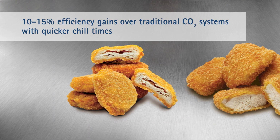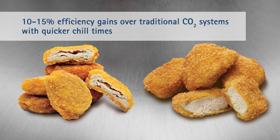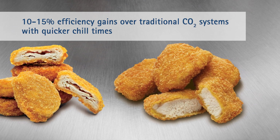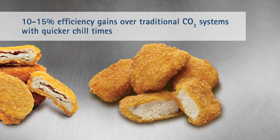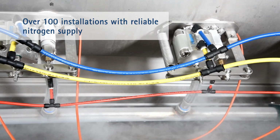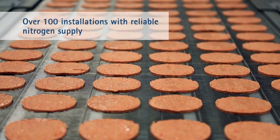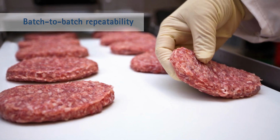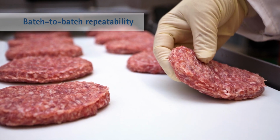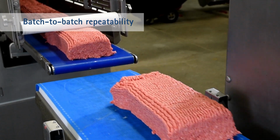The flow control system provides quicker chill time, precise dosing within 1-2%, and efficiency gains of up to 10-15% over traditional CO2 systems. With over 100 nitrogen bottom injection installations, processors get consistent chilling, smoother release from blending and forming equipment, faster processing, and improved uptime with reliable nitrogen supply.